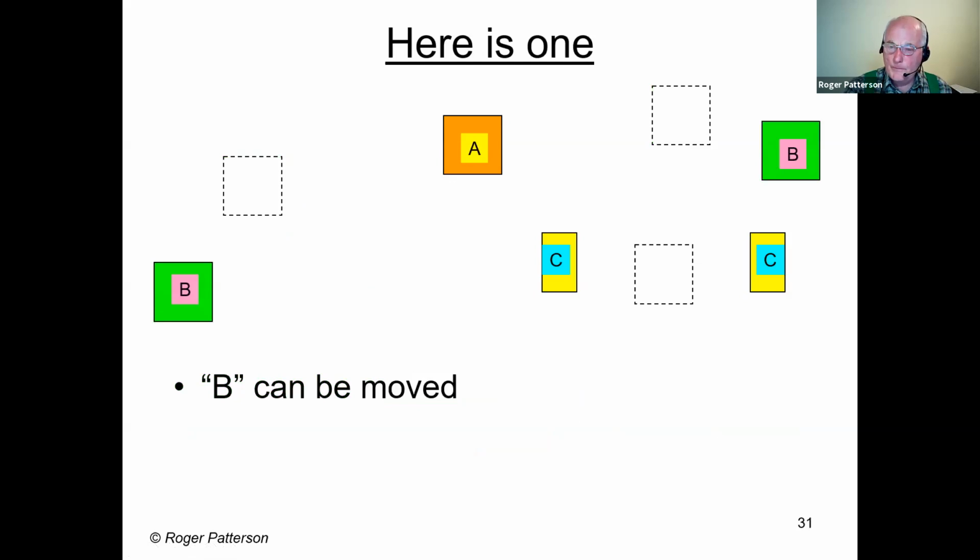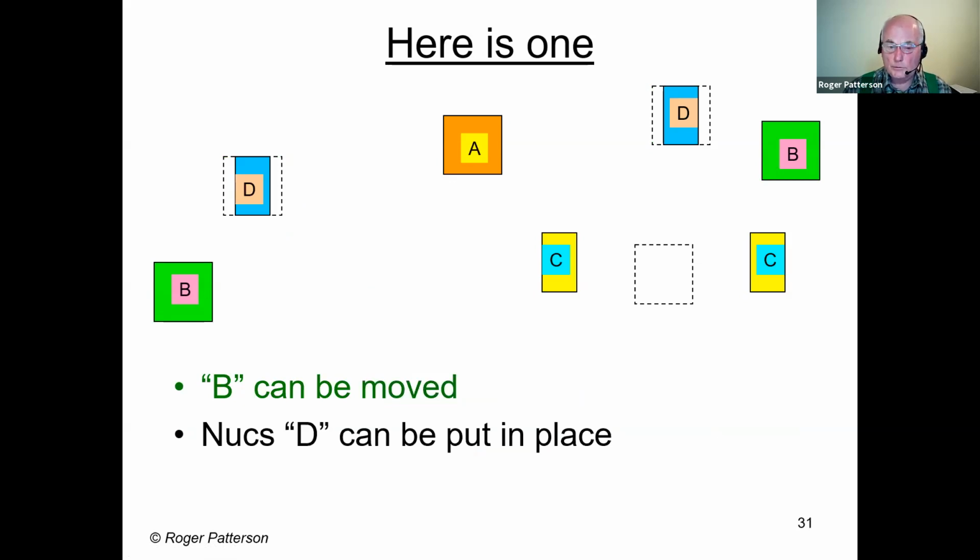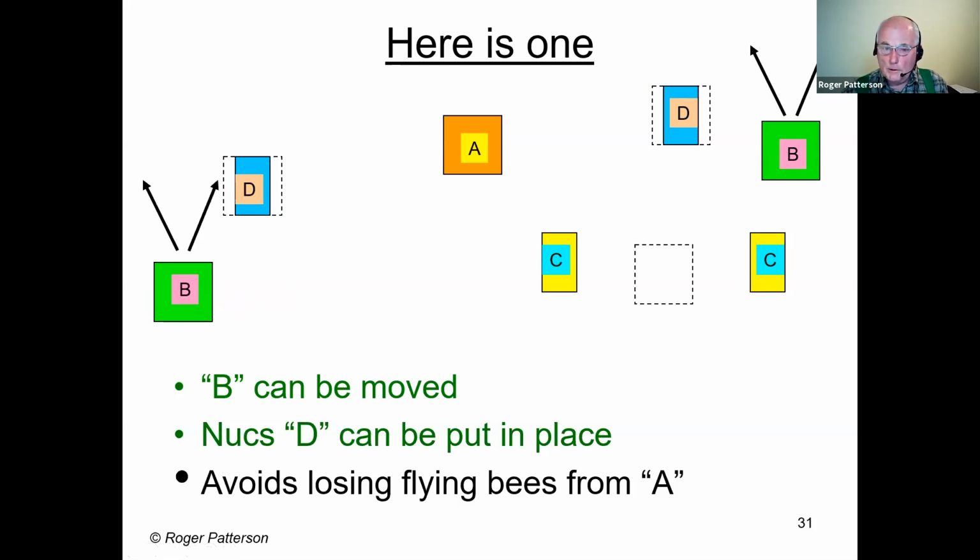So here is one option. You can move both of B, and in its place, I would suggest just one single nuke, because the bees are still quite a bit out of balance, and they haven't retained their full balance yet, and they're probably a bit short of flying bees. So they will probably just suit one nuke. Now what it does do, it means that the bees go out from B's and come back to D, and you're not burdening A at all with this early lot, not at all.